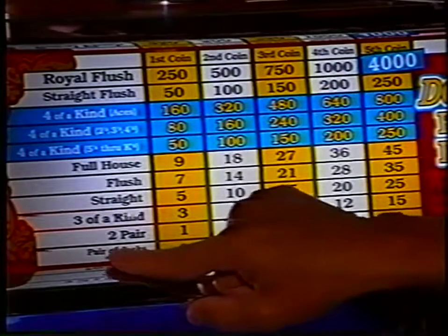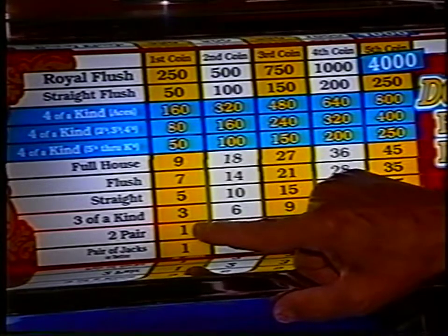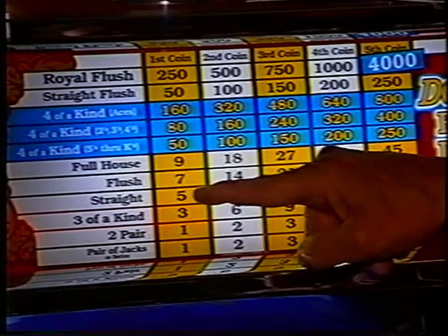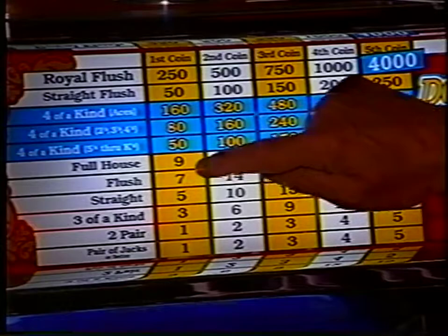First coin. Here you get one for a pair of jacks or better, and look. Here you get one for two pair. Here you get three for three of a kind, but look, you get five for a straight. The other two machines I just showed you paid four, and this is a 7-9 machine. Now that's even better than a 6-9 machine.